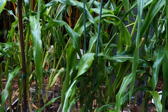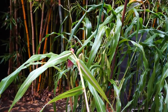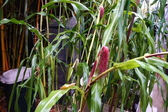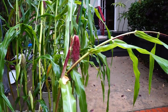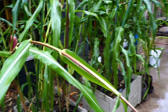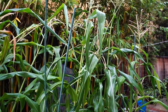I was just remarking how beautiful this corn was yesterday, and how tall it was. The stalks are like 6 to 8 feet, some of them. This is how it looks this morning. Just was stunning yesterday. I'm gonna get to work real quick and put some stakes in here. Some more stakes in here.